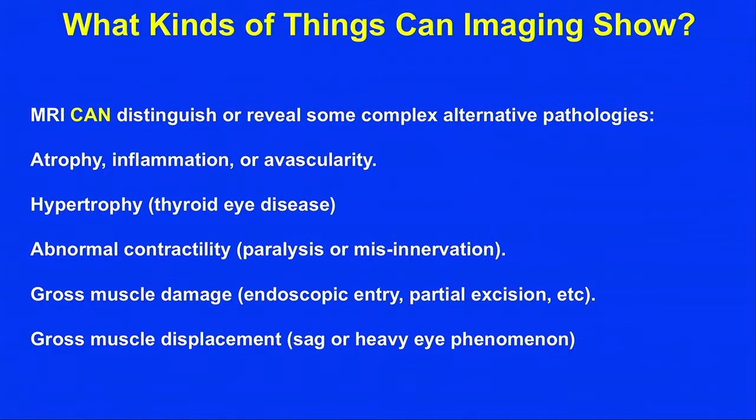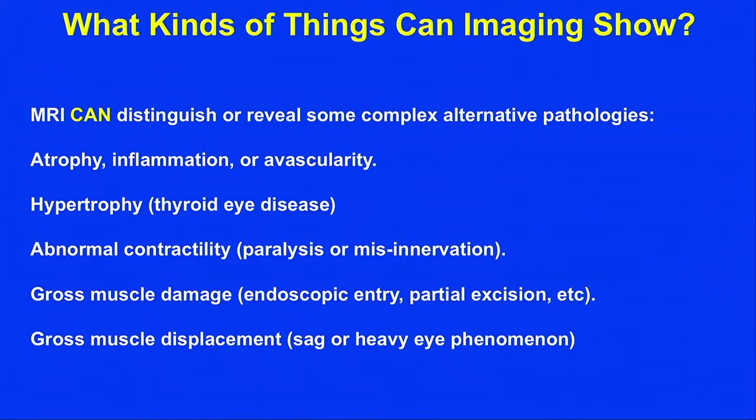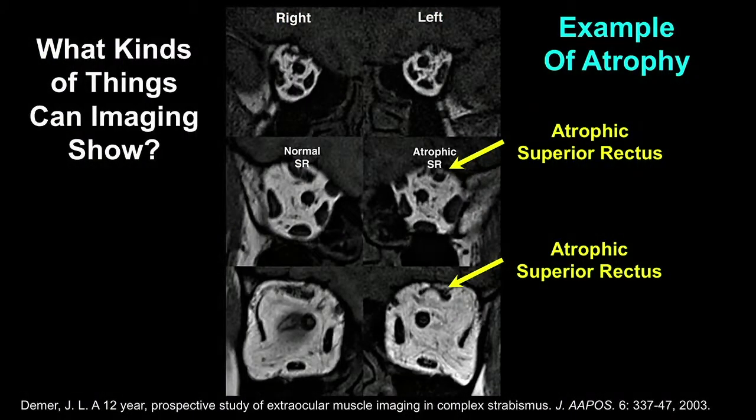Hypertrophy, as you all know, is the hallmark of thyroid ophthalmopathy. We can demonstrate abnormal contractility of extraocular muscles, as in those that are either paralyzed or misinnervated, as in a congenital cranial disinnervation disorder. And we can disclose the damage done by an endoscopic entry or a partial excision through surgical accident or some sort of complicated trauma. And finally, we can demonstrate gross muscle displacements as might occur with the heavy eye phenomenon or with the sagging eye syndrome.